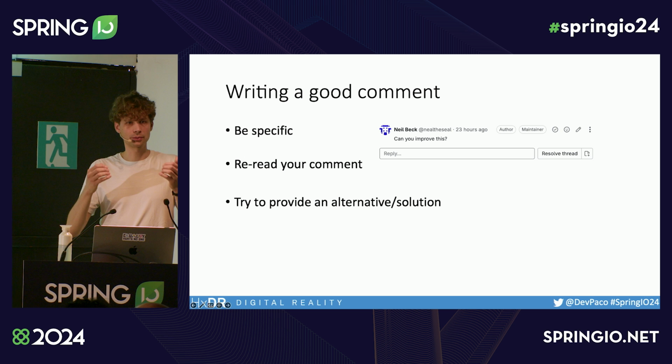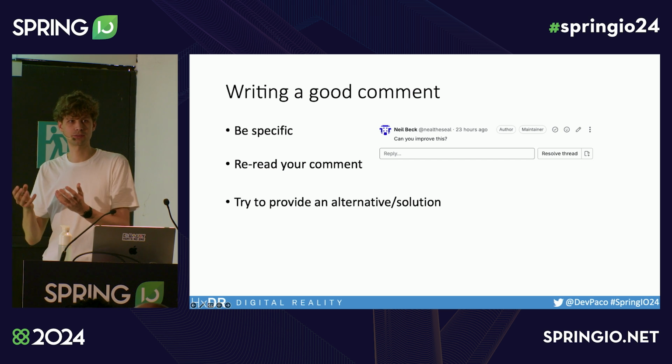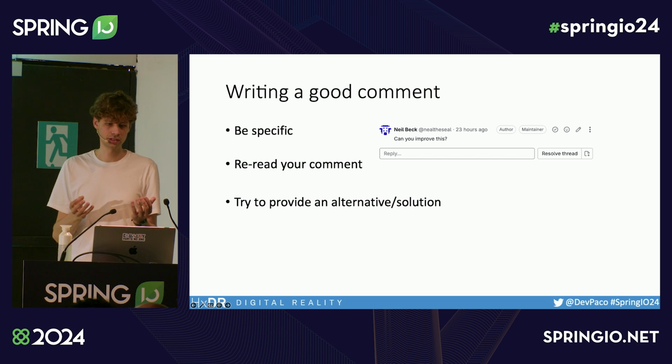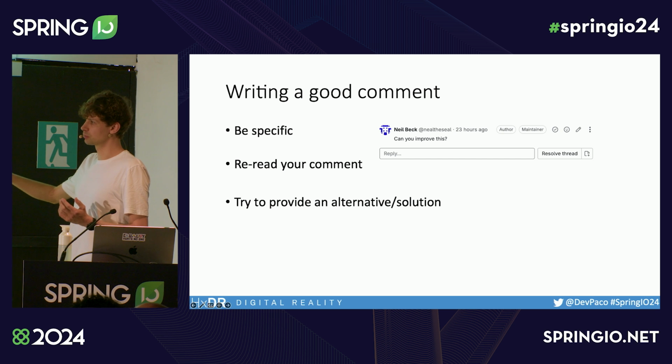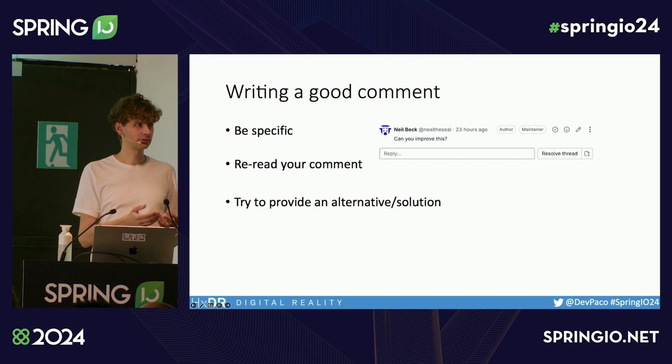Reread whatever you wrote to see if any miscommunication or misinterpretation is possible, because that usually leads to quite some time wasted because people don't really understand what's going on. And it's always easy to complain and say, I don't like this, but try to also come up with an alternative solution.